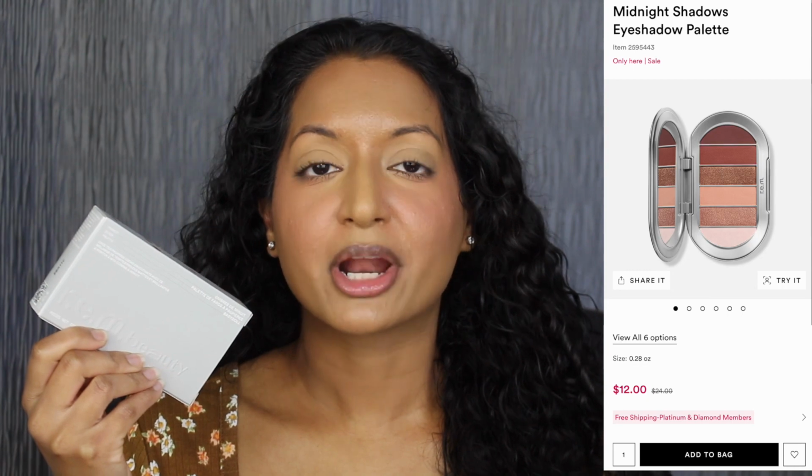I purchased this palette and all 5 of the other shades during the Ulta's 21 Days of Beauty sale. I purchased it for $12, but it currently retails for $24. If you have not seen my review on the Midnight Snack eyeshadow palette, I'll leave it right over here in the cards if you're interested.